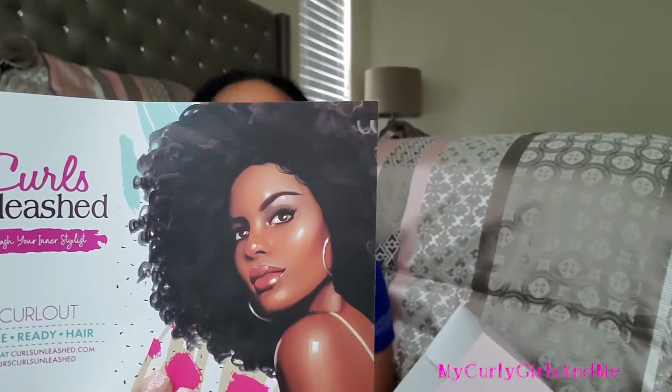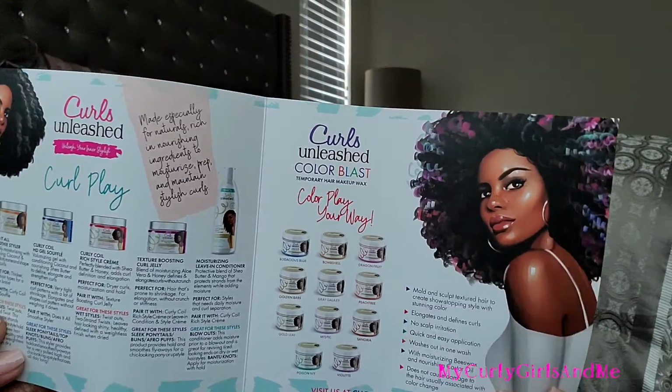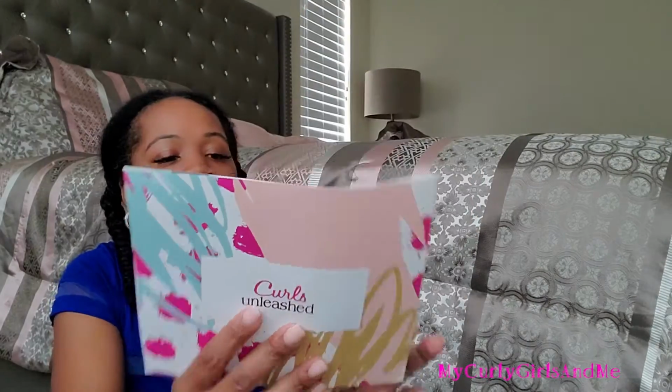Oh, I've never tried these products before. Curls Unleashed. Ooh, I like that. Look at that. That's so pretty. The animated look. Oh wow, look at that. All those products they have. Yes. Curl Play, Curls Unleashed, Color Blast products. So that's that.